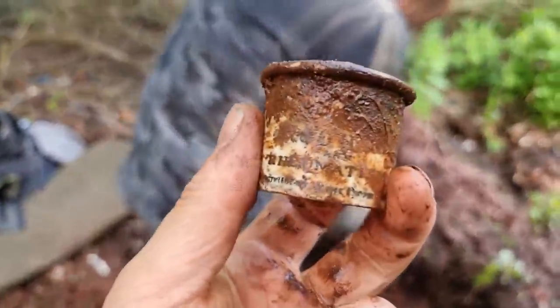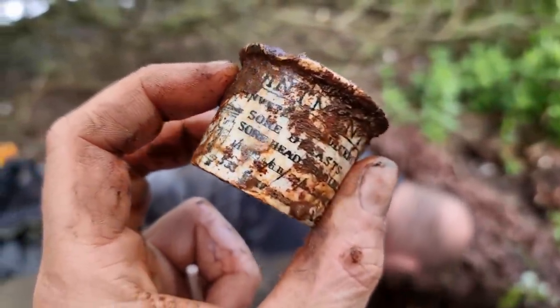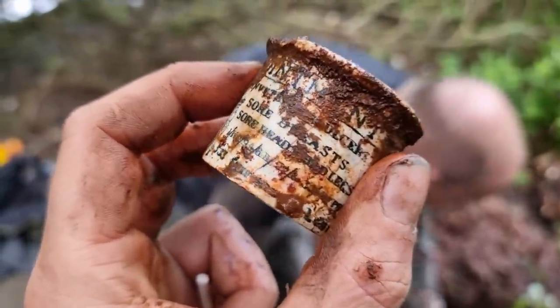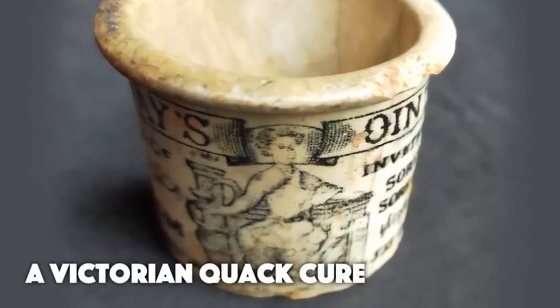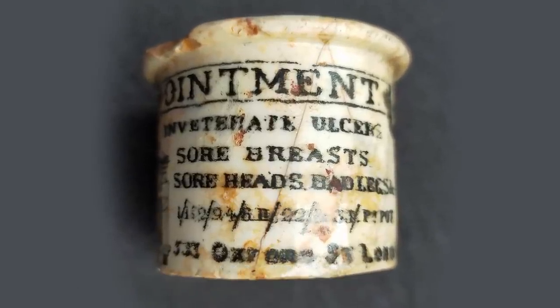Sorry. Yeah, we'll clean this up in a second and get you some good photos of that. That is a really nice, unusual little find there. It might have a little crack in it. Got a little chip, I noticed, but still looks good.